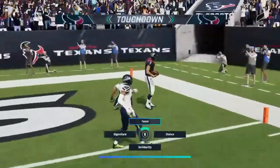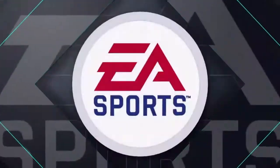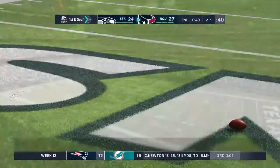And he's in. Touchdown, Houston. Their mobile quarterback doing it.